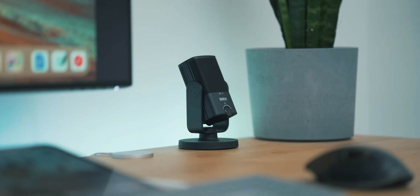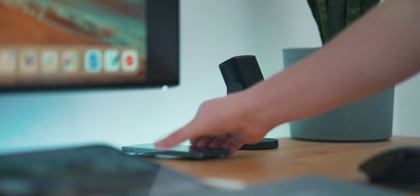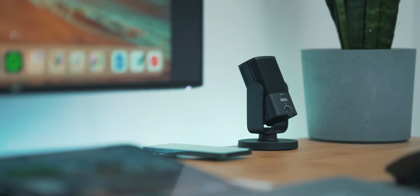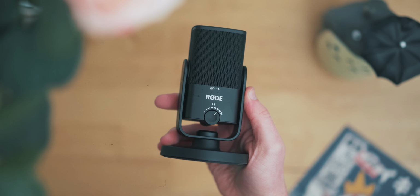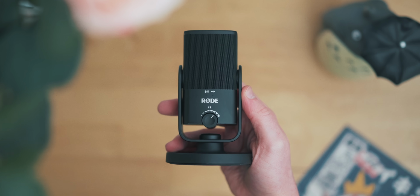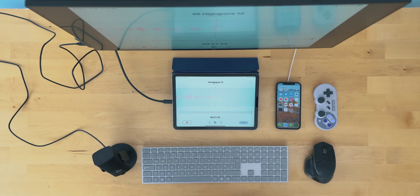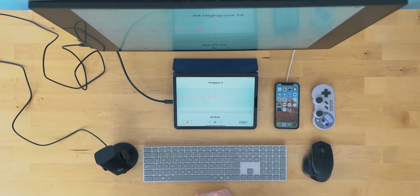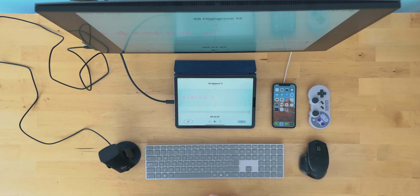Off to the right of the desk I have the Apple MagSafe wireless charger, which I generally put my iPhone on when I'm sitting down, and the Rode NT USB Mini. This is a perfect little microphone for the iPad, and it connects via a single cable and provides great quality audio for something like a podcast or a voiceover. It's a wonderful plug and play affair with no setup pains at all. I really like it, and if you're wondering how it sounds, well, I'm using it right now for this very voiceover.